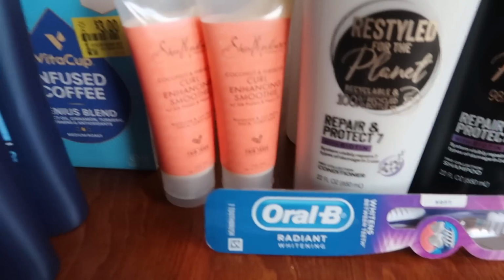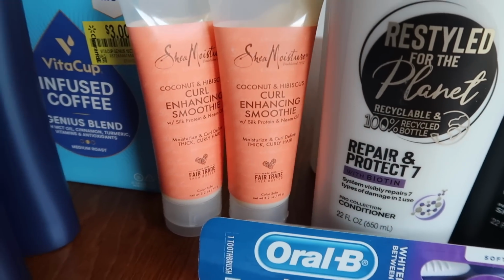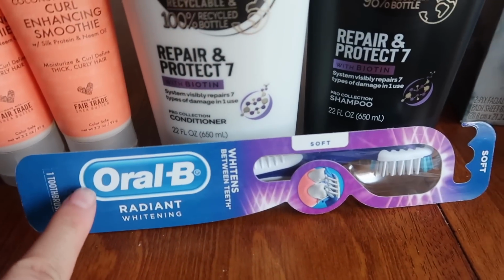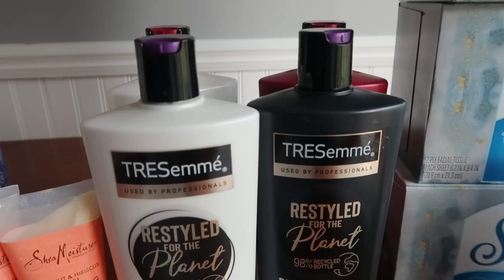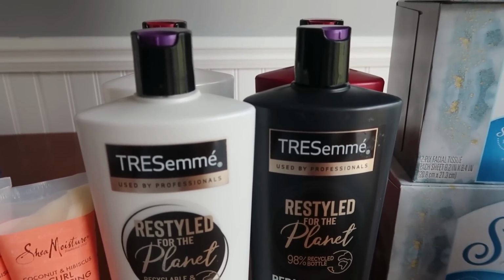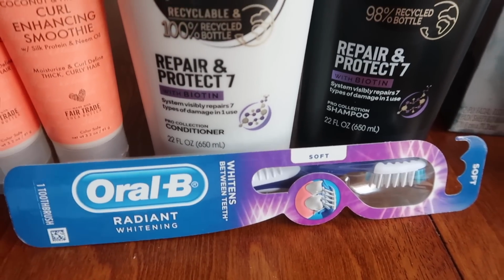So these little Shea Moistures, they're $3.99 a pop on a buy one get one 50% off. So one is $3.99 and one is $1.99. I got 2 of these toothbrushes at $3.99 a pop. And then the Tressemme is 2 for $10, so for 4 of them it's 20 bucks. And when you buy 4 of those, you get a $4 register reward. When you buy 2 of these, you get a $4 register reward.